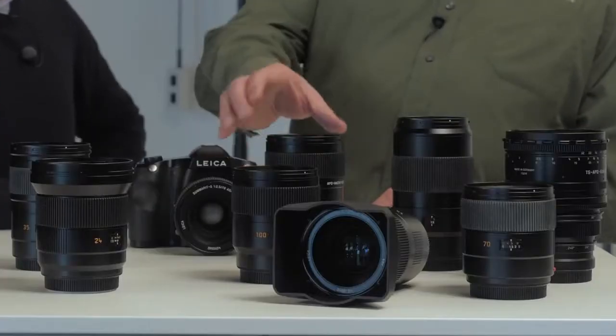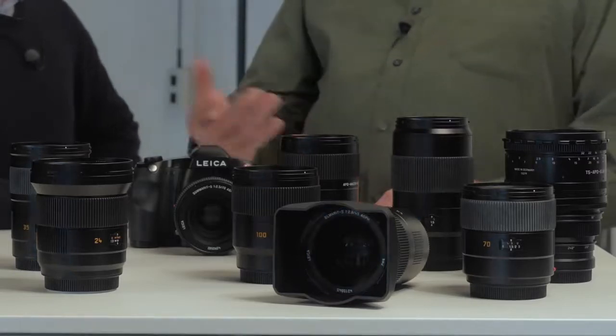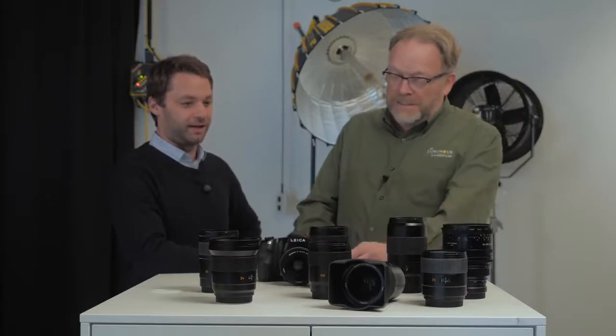Good. Yeah. Now, no camera is complete without lenses. We're talking a stable of lenses here. Nine lenses? Ten. I only got nine. Indeed, I'm missing one here. But so tell us about the lenses.